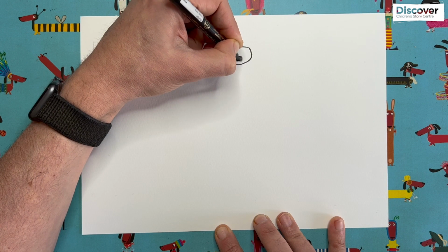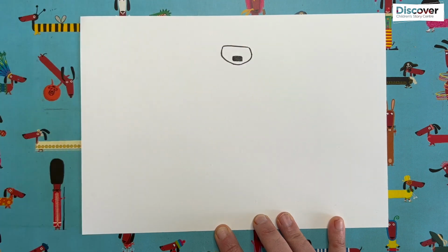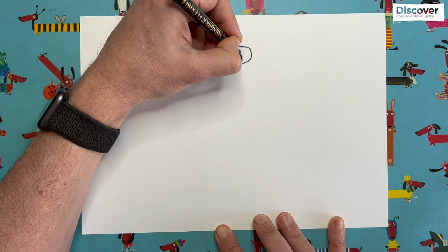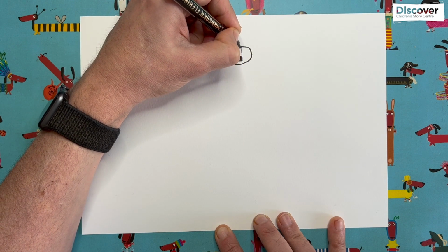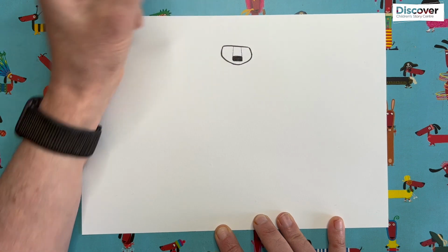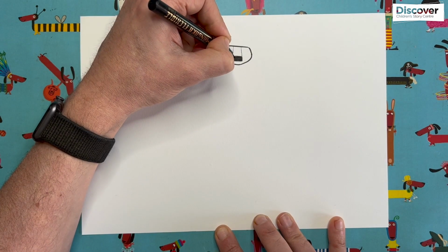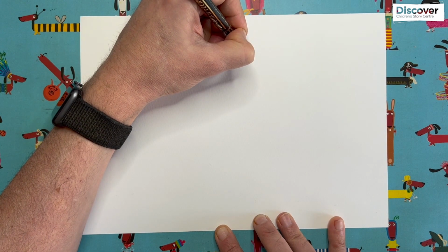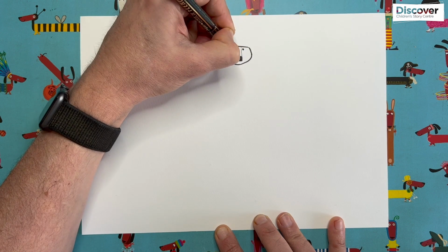That we're going to colour in. And that's going to be our polar bear's nose. Okay? From each end of the nose, I want you to draw a very thin vertical line that just goes up towards the top of the head. And that just starts to give the head a little bit of structure, okay? And then either side of that line, we just do a little tiny black dot.